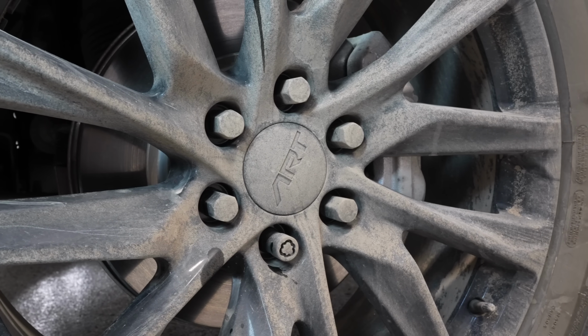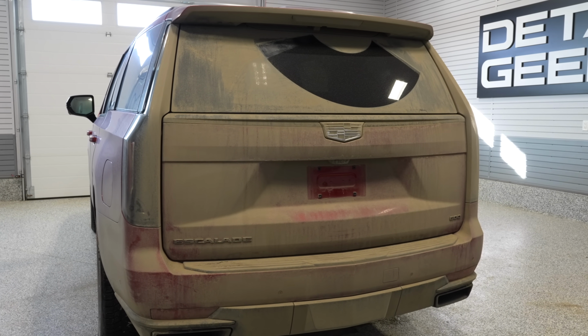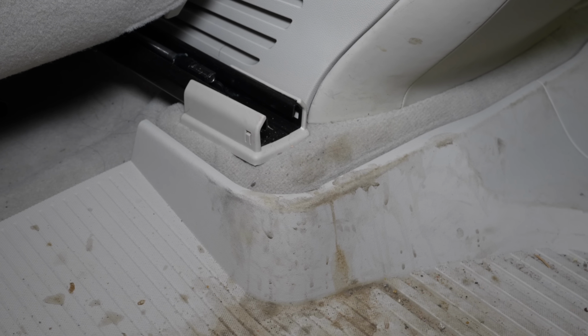This Caddy is one of the nicer vehicles I've had the pleasure of working on, so I can't wait to get started blasting all the dirt away, which I'll also be able to do with the floor mats. But the rest of the interior here is going to need a finer touch, so stay tuned.